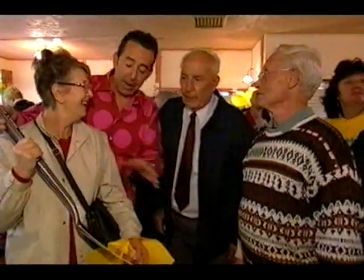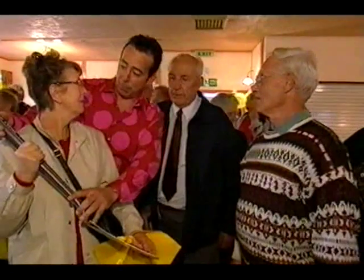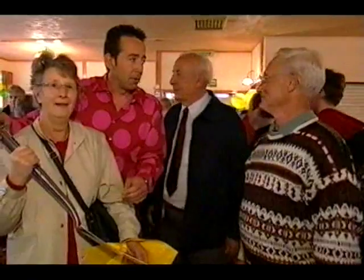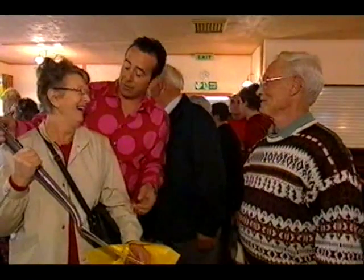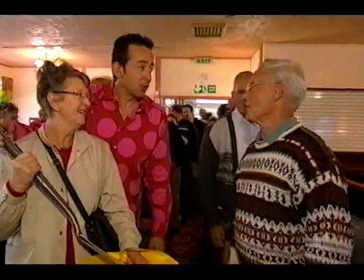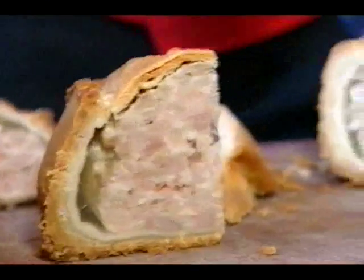All I want to know is, you can have this for nothing if you're prepared to dig out the canal, end to end. It won't take long, five or six years. Or, if not, £25. Yeah, I'll take it for £25. £25? Yes. We've got pork pies.